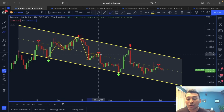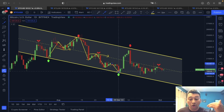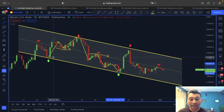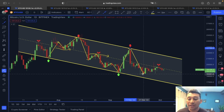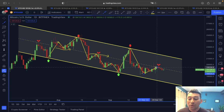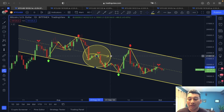The center line rejected the price, and what happened with price action of Bitcoin? We started with this corrective movement and also got approached towards this lower line area. Once we tested the lower line area, just like from the past price action, we had a really nice impulsive movement. But as soon as we tested the upper line, just like from the past price action, we started with this corrective movement. And now if we look at this corrective movement, you can see this looks like a very similar scenario here from past price action.